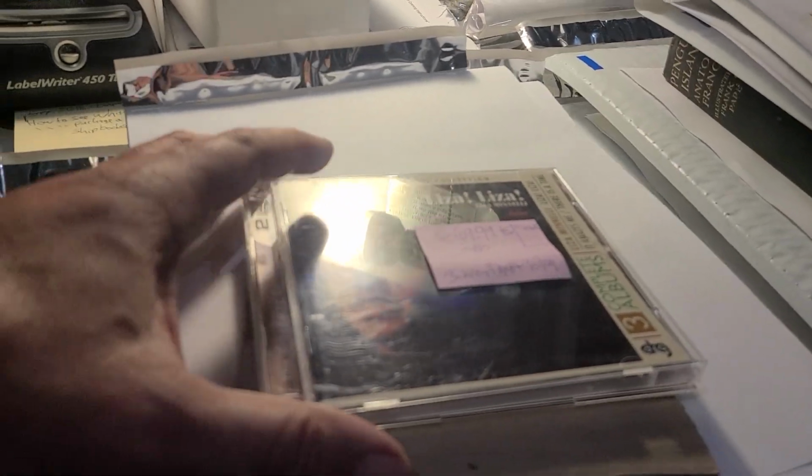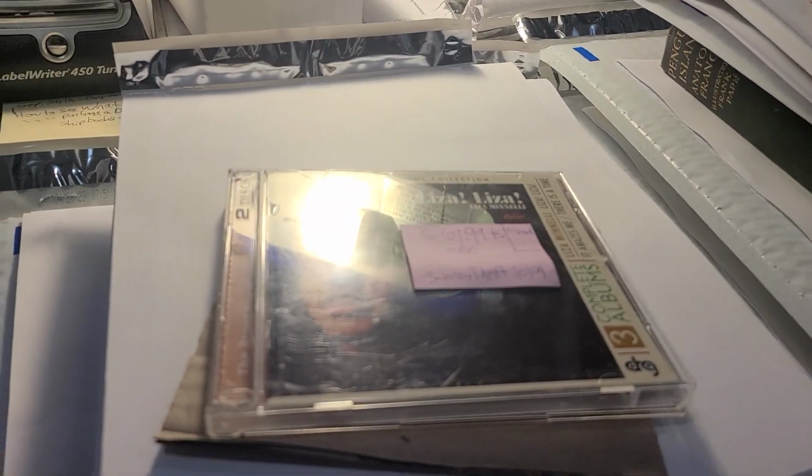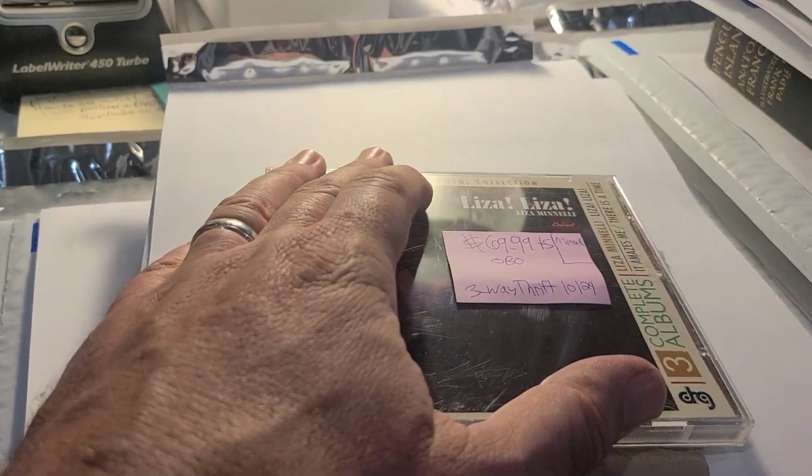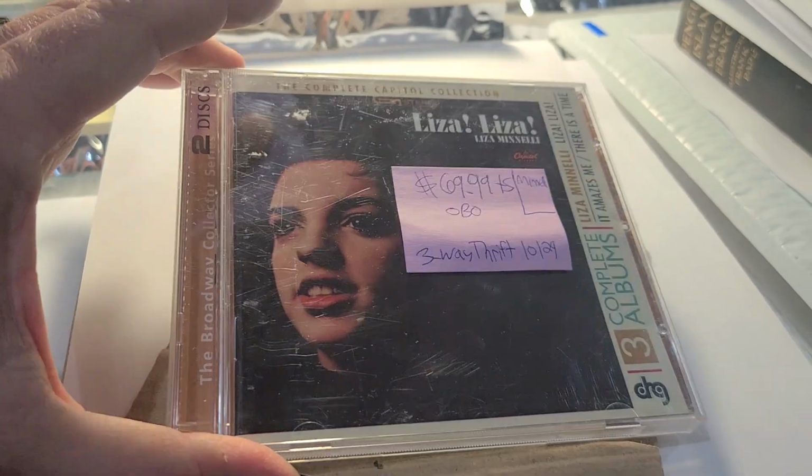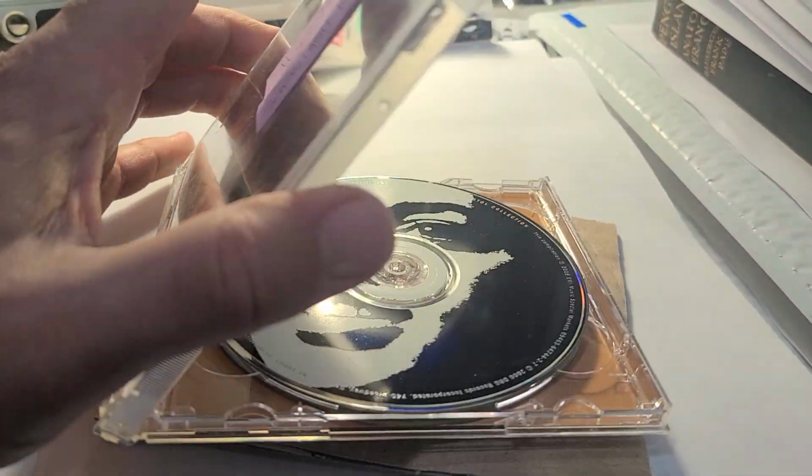I don't have here how much I spent on it. Probably $1 at that location. And it sold for $50. I took an offer. It's been sitting for quite a while. I had it listed at $69.99.